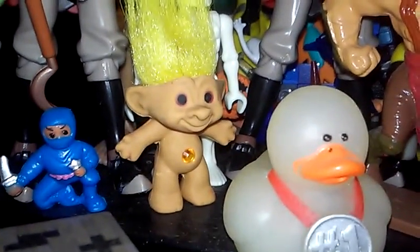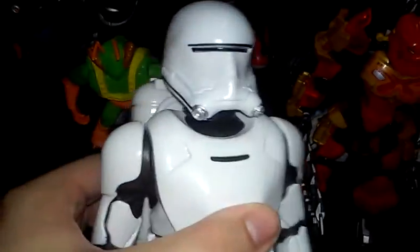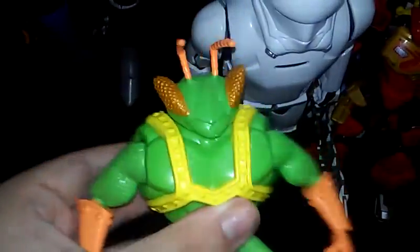Oh yes, I got this dude, he's so cute! Look at this, it's a little troll man! Look at that, it's from Target for $1, a little eraser troll dude. Get it, totally get it! I got this because why not? Also, I got Twitch, because Twitch is really cool, and I always wanted a Twitch action figure. He's my second favorite Toy Story character.